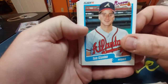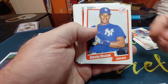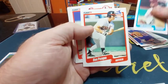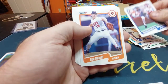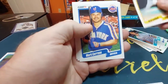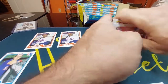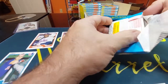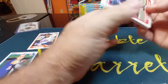Tom Glavine. There we go, Hall of Fame pitcher. Probably put him in the top 10 all-time pitchers. Boy, the Braves in the 90s, we just needed a bullpen. Probably would have won 5, maybe 6 world championships if we just had a few great arms in the bullpen to come out and pitch the late innings. Just a closer, a really good closer, would have been nice. That was the Achilles heel.